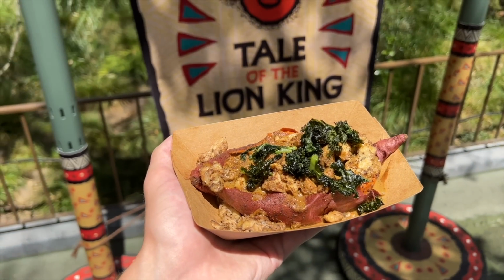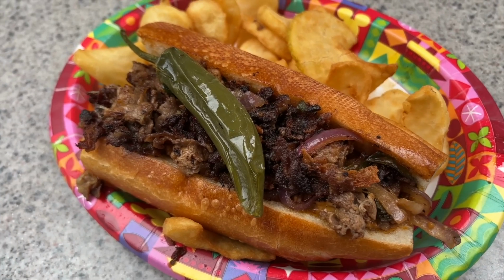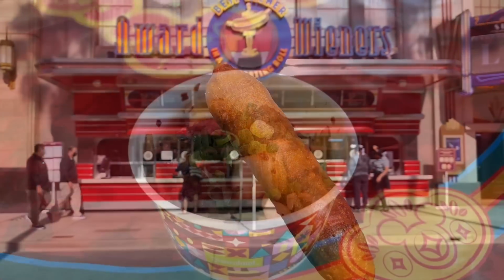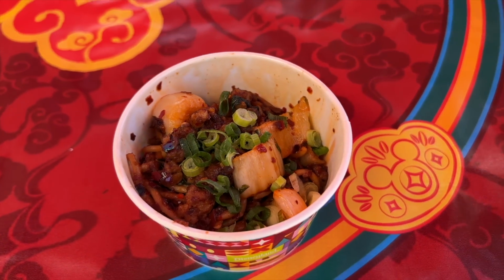And honestly, this isn't as true in Disney World, but in Disneyland, the quick services are where it's at. You really don't need to do a whole bunch of sit-down table service dining because while the food is fine, usually the quick services are going to have just as high quality, if not higher for you.